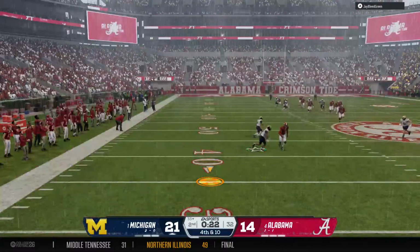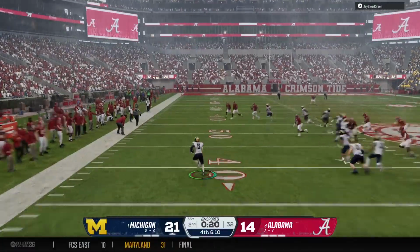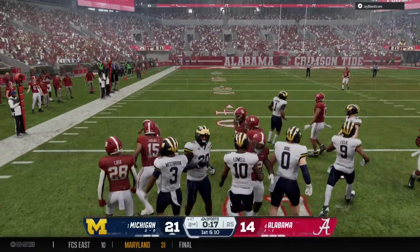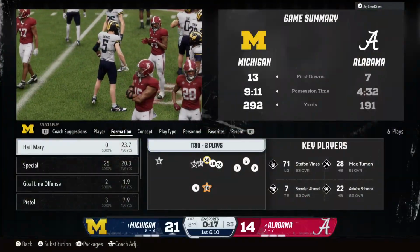Did not get a hold of it. Not what the punter was hoping for. No fair catch. Looking to make a return here. He's brought down, but a good effort to make something of that return.